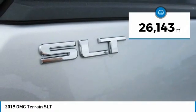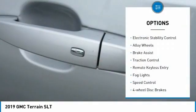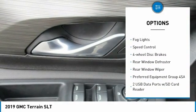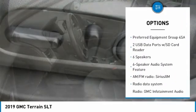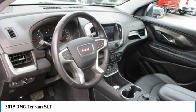This vehicle has less than 30,000 miles. Here are some of this vehicle's great options: electronic stability control, alloy wheels, brake assist, traction control, remote keyless entry, fog lights, speed control, four-wheel disc brakes, rear window defroster, rear window wiper.